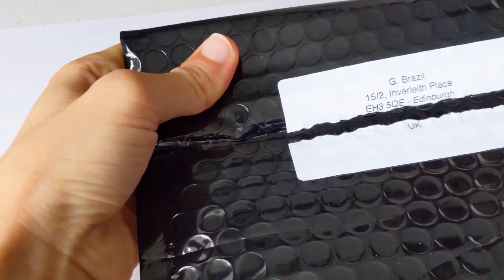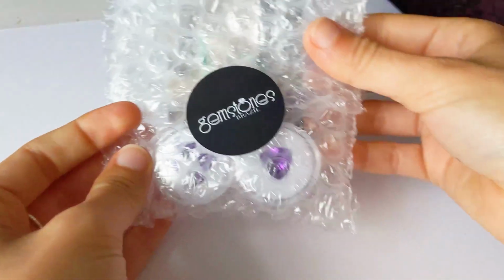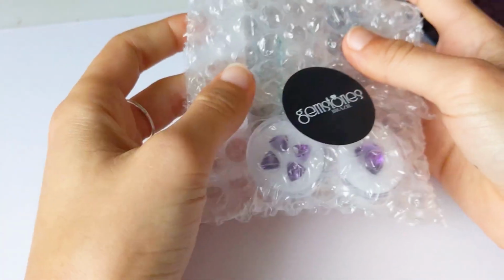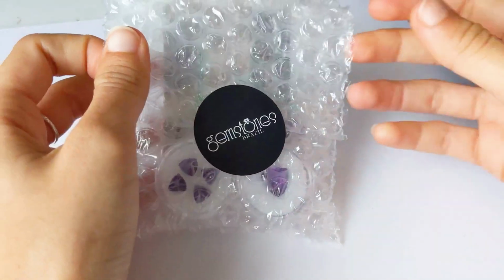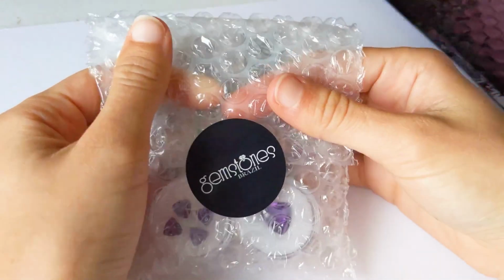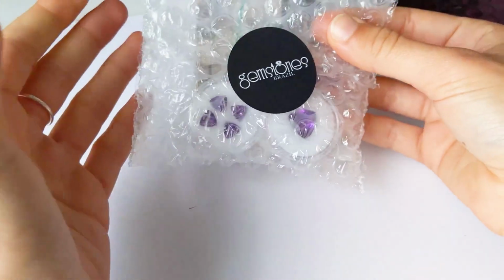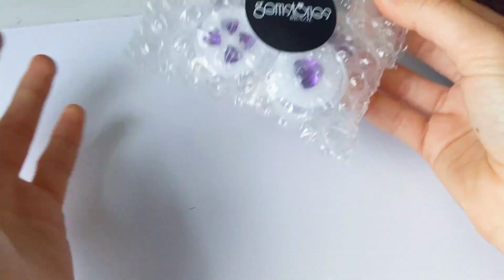So I bought these gemstones from Gemstones Brazil, which is actually a company based in Edinburgh and is one of the few that are actually listed on the Ethical Gemstone website. I was really excited to actually get my order from an ethical dealer, and now more than ever this is becoming really important. We are actually managing to get some ethical gemstones sourced more easily, and as I said, there's this ethical gemstone database and website which shows you which traders are dealing in ethically sourced, ethically mined and ethically traded gemstones.